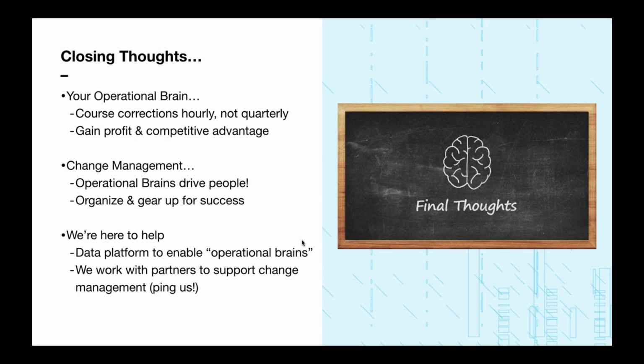Okay, so a couple of closing thoughts in summary here. Number one, the operational brain: if you're not already implementing these in your business or your clients' businesses, they're proving to be pretty valuable. They really allow business to make course and process corrections on an hourly basis and not just quarterly, like a lot of the legacy systems, data warehouses, which give you a rear mirror view of production.